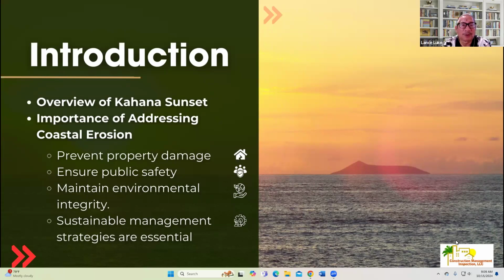Kahana is an area on Maui that's close to Lahaina. If you're in Lahaina, you go north and you pass Kaanapali. It's about 7 miles and takes about 15 minutes, depending on traffic. When I was staying in Kula, it took over an hour to get to Lahaina because of the traffic. 36 miles took about an hour and a half or so. Anyway, that's where Kahana is. Nice beach, ocean, and all that. But we're going to be talking about maybe the ocean's not so nice.